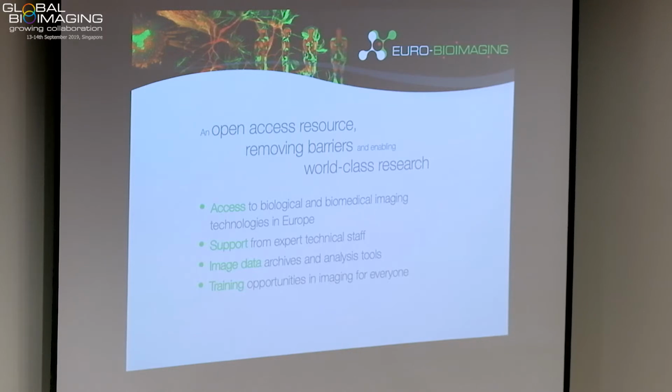We also provide image data services via archives and analysis tools, and we have a working group also in Global BioImaging on this topic. We will have a session afterwards, also this afternoon. And we also provide training opportunities in imaging, both for the users and the core facility staff.